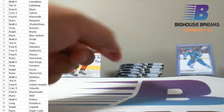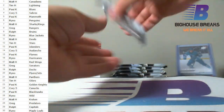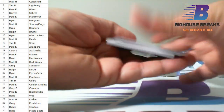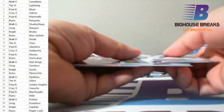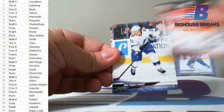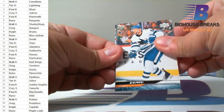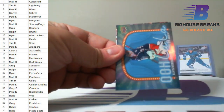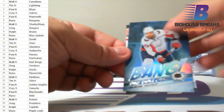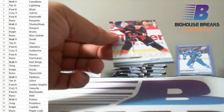Jamie Benn on the canvas. We should have a total of 4 canvas. I think that was 2. All right, halfway through the box, 3 Young Guns at a minimum to go out of these 6 packs. Curtis McDermott, Walker Dewar, Braden Point, Sundqvist, Suzuki, Domi again, Jan Ruta, Morrissey, Breadman, Elvis Merzlikins, Ooh La La insert, a little bang for your puck insert of Tom Wilson, and for the Canes, Vasily Pomerev, not too shabby there for the Hurricanes.